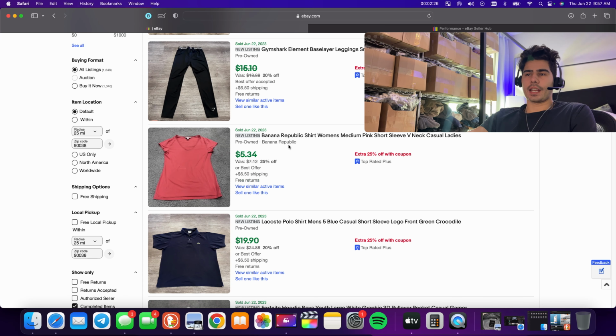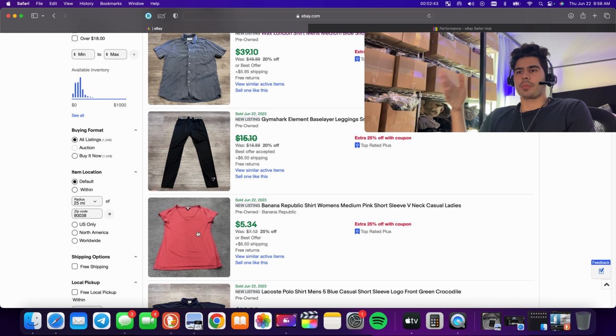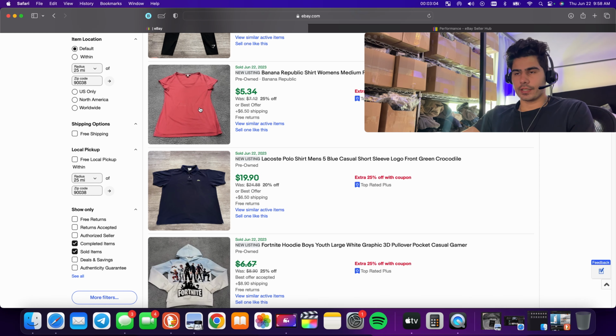A Banana Republic V-neck. Super basic, nothing crazy here. I probably would not pick this up again, because it's just too basic. You don't really want to pick up super solid shirts. Maybe if you're doing like high volume, but if you really want to make more profit, increase your margin, make more money at the end of the day, you're not making really anything on $5 plus $6.50 shipping. So the reason why this is marked down so much is because it's been sitting around forever, and so I'm just trying to get rid of a lot of my older shirts that have just been sitting around for ages.